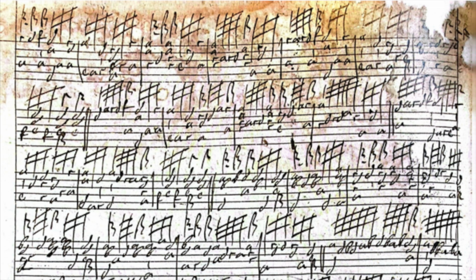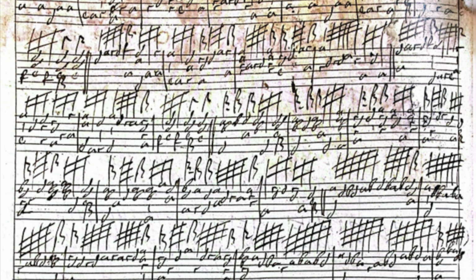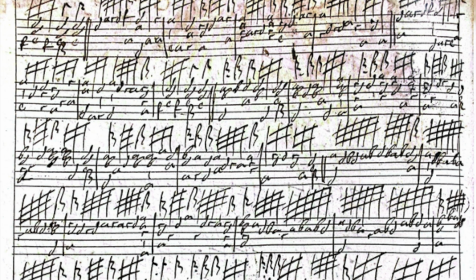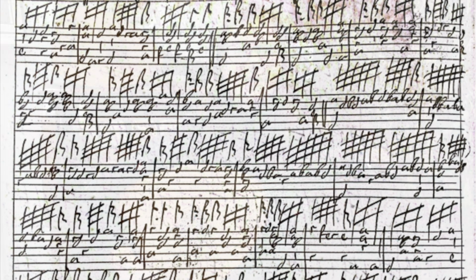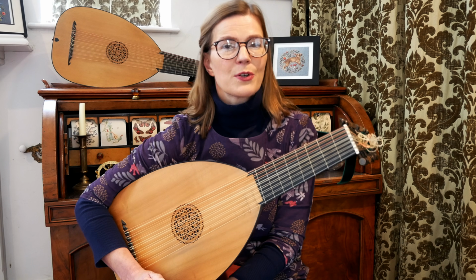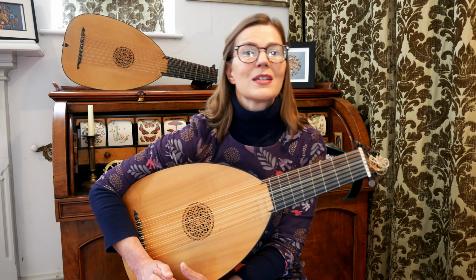The lute tablature is copied by hand, and we know the scribe to be Mathew Holmes. Mathew Holmes has been identified by the academic Ian Harwood as a precentor and a singing man of Christ Church, Oxford, from 1588, then later moving to Westminster Abbey in London from 1597 until his death in 1621.